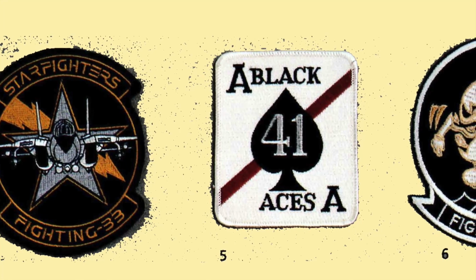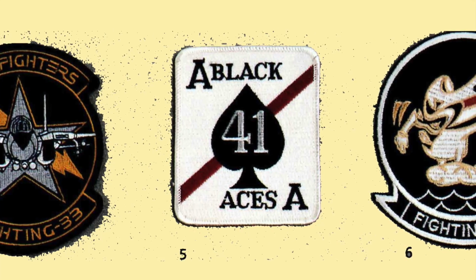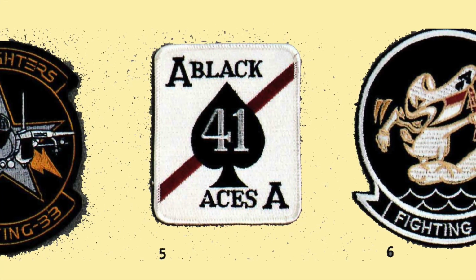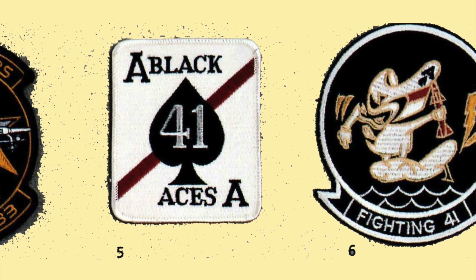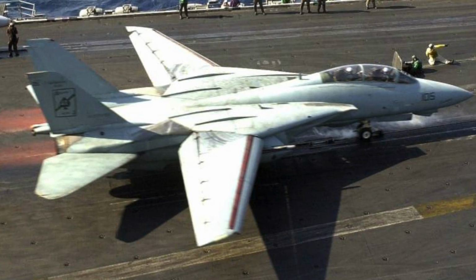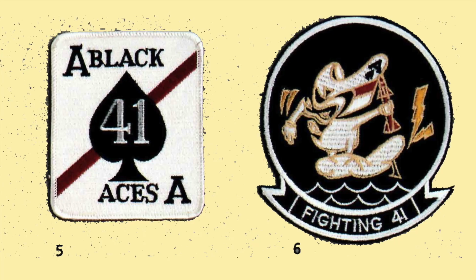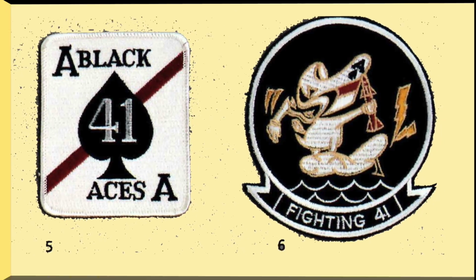Fighter Squadron 41 has a unique insignia of an ace of spades with the number 41 in the center, and they were known as the Black Aces. They were established in 1950, and you can see that they wore the Black Ace insignia on the tail of their aircraft. Another version of Fighter Squadron 41 is shown on the right.